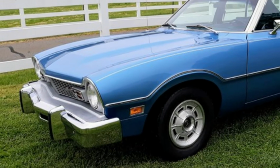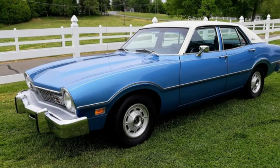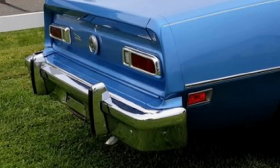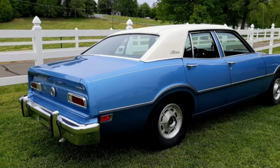In 1974, the Maverick was unchanged, except for new, larger, federally required 5-mile-per-hour bumpers for both front and rear, which required new rear quarter panels and end caps.